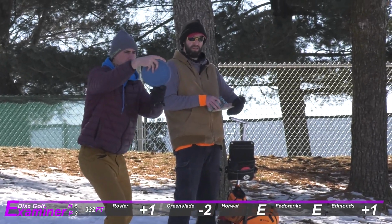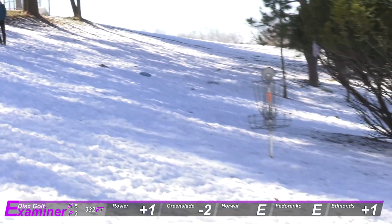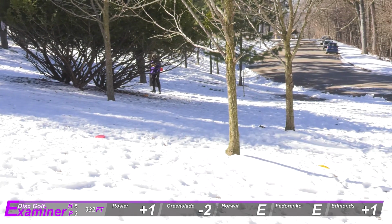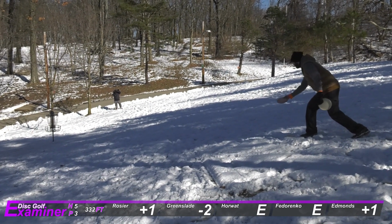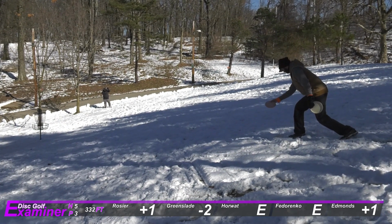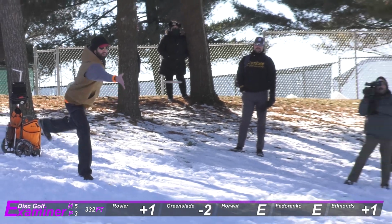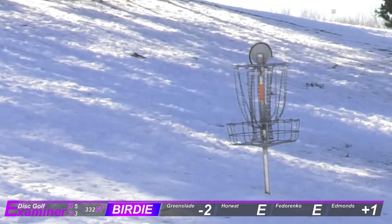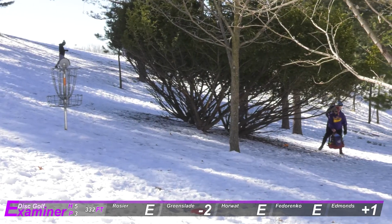And Mark has a downhill putt here. Oh, he's going to go long now. Oh, this is a scary one to run in the snow. It's a scary putt to run in general, but. And of course, Matt is going to run it. Great birdie. Wow.